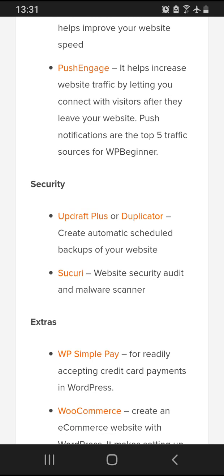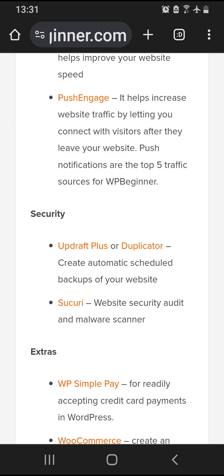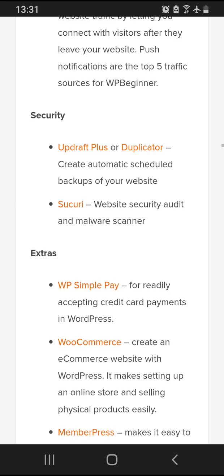Security. Updraft Plus or Duplicator. Create automatic scheduled backups of your website. Sucuri, or I think that's how you say it, website security audit and malware scanner. Oof, that's important. Malware scanner, yes, very important to have those type of cyber security things going on in your website and being able to secure your website with these things. So it says again, Updraft Plus or Duplicator. All right, so you see what that's doing? Create automatic scheduled backups of your website, and then you have security, right? Malware scanner.